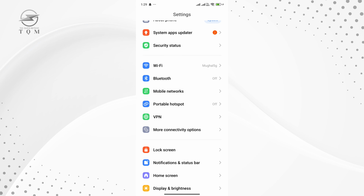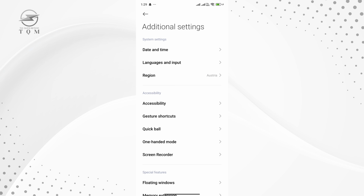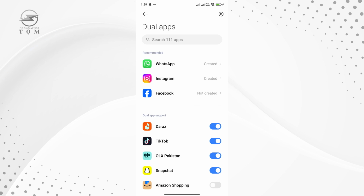To do this, go to your phone's settings. On some devices, you may need to scroll down and look for advanced features. Once you're there, you can find the Dual Messenger option. Tap on it and then you'll see the option to enable WhatsApp. This will create a second version of the app.